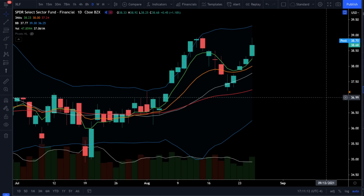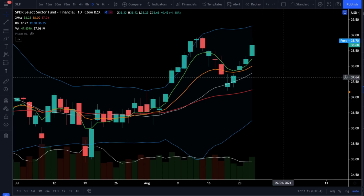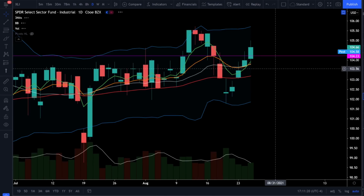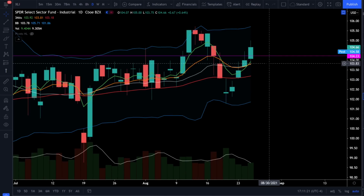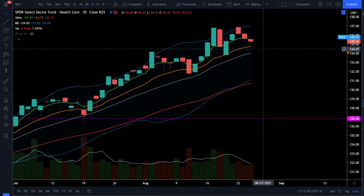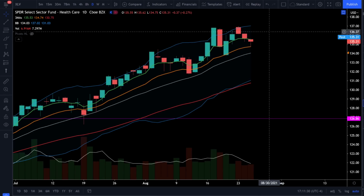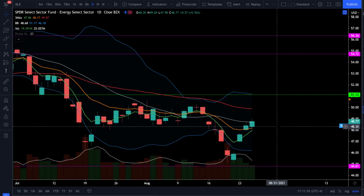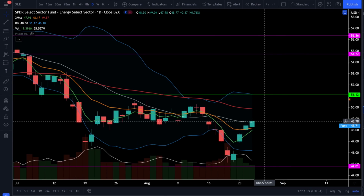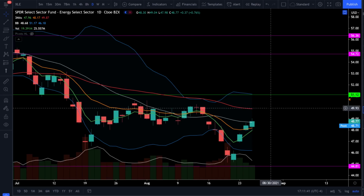On the financial sector, we were up 1.18% today, and we continue to see bullish price action with the strong bull trend in the financial sector. The industrial sector was up 0.64% today, closing back above all the moving averages for the second day in a row and regaining the full bull trend. The healthcare sector was down 0.27% today, but it still does have the full bull trend. The energy sector was up 0.76% today and did close back above the 20 simple moving average. It's still on a full bear trend, but it could close back above the 50 EMA and start forming a bullish trend from here.